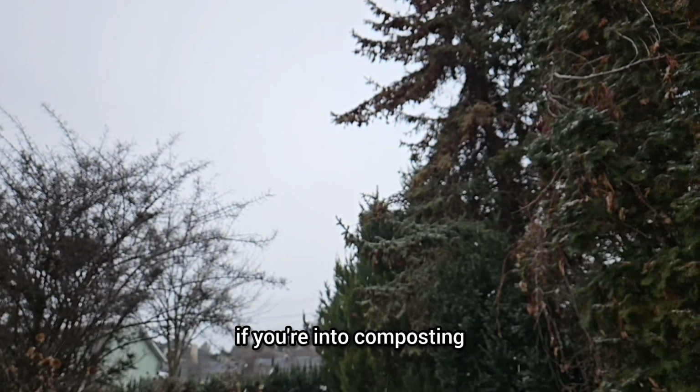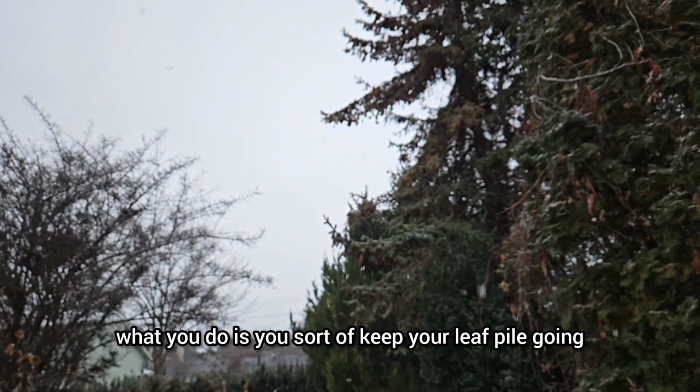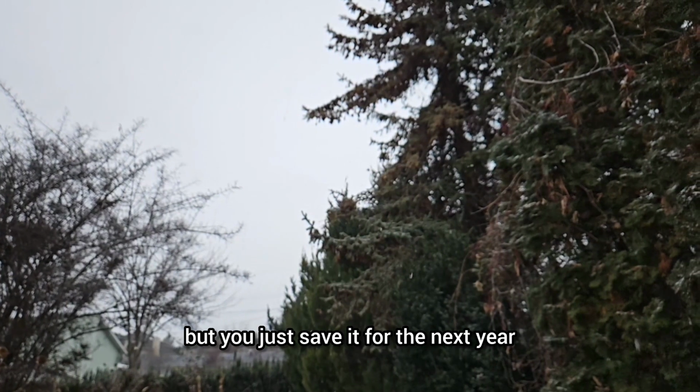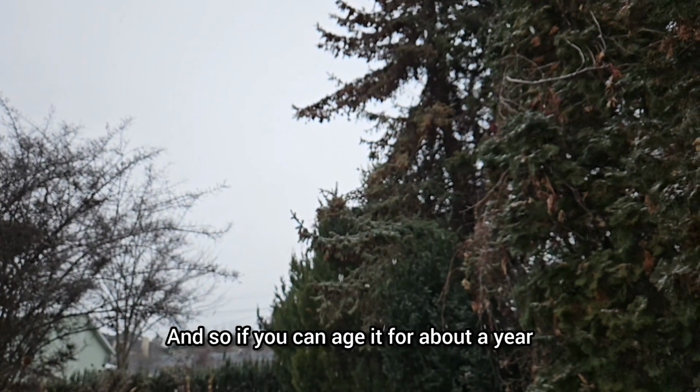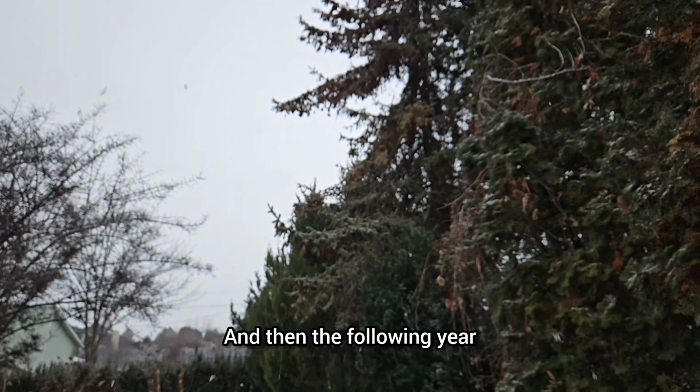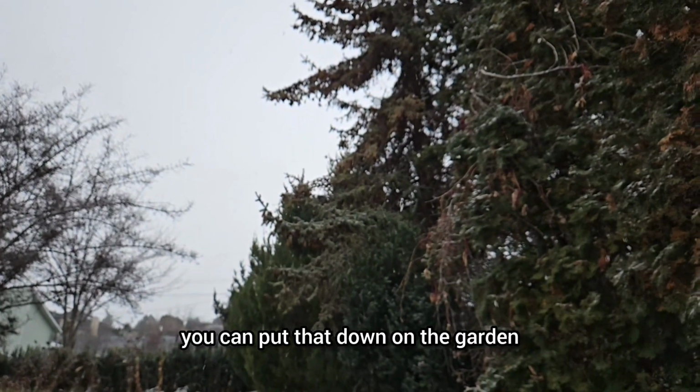And so if you're into composting, what you do is you keep your leaf pile going, and it doesn't require any turning or anything, but you just save it for the next year. And so if you can age it for about a year, that gives you your leaf mold, and then the following year you can put that down on the garden, instead of the fresher leaves.